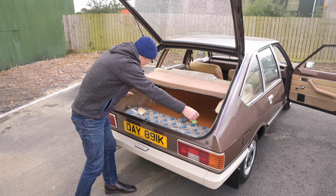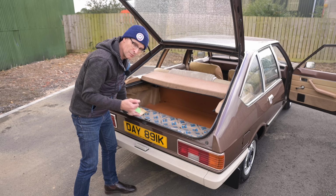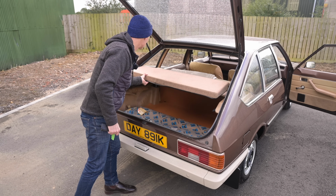Big boot, wide access, flat floor. Because French, the spare wheel is actually hanging from the boot floor on the outside, so if you do get a flat tire when you're loaded up with all your holiday stuff, you don't have to empty the boot to find it. Heated rear window and everything. This is the height of luxury.